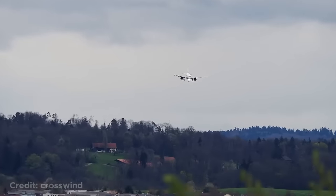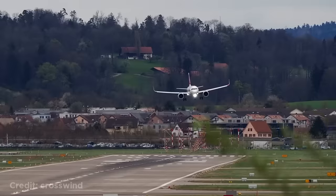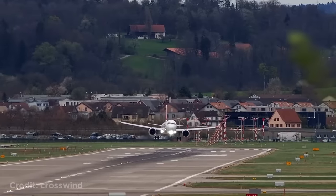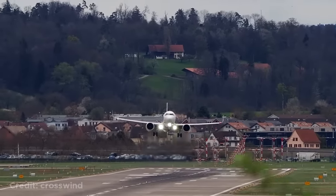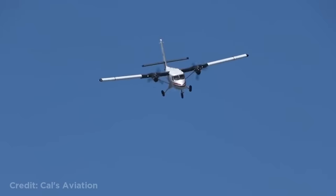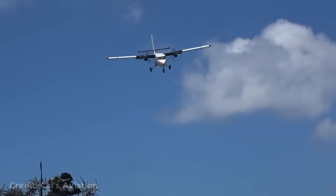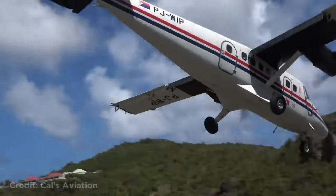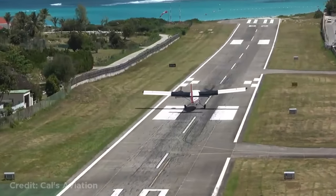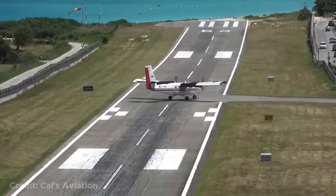This plane, trying to land in a crosswind, was sent into a nosedive by the extreme winds above the runway. The plane was forced to go around and attempt the landing again. This plane has to nosedive for the runway to be able to land. This is St. Barthélemy, one of the most challenging airports to land at in the world, and this is how planes approach it.